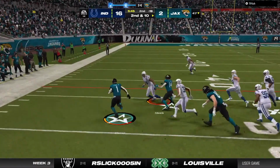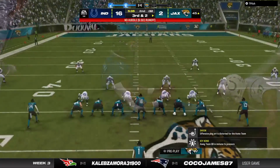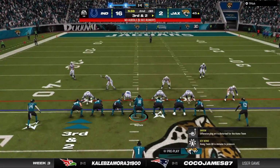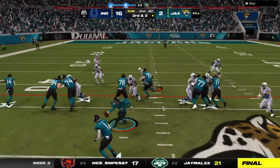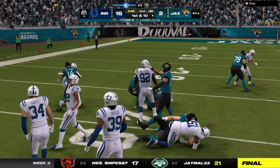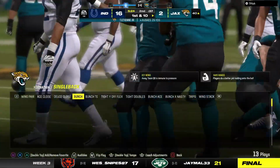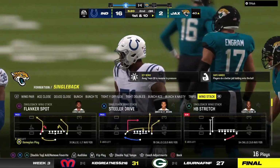On second down, a run with ETN, and he's going to take this one across midfield and into Colts territory. 2 yards still to go. Third down now. They'll run with ETN, and he will have a first down here at about the 40. It's a gain of 4 there that gives him a new set of downs.